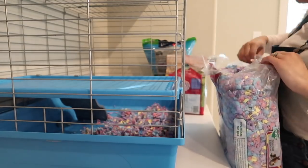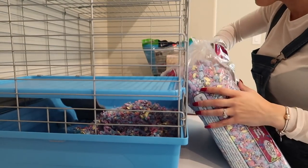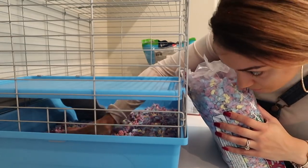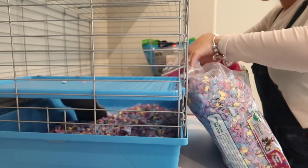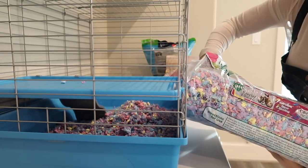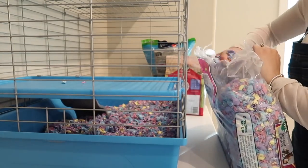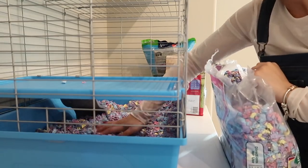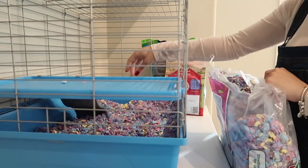This is harder than I thought. It's hard trying to do it through this little old door. It's so cute in here. Yay, okay. I think that's enough for now. He don't need too much.